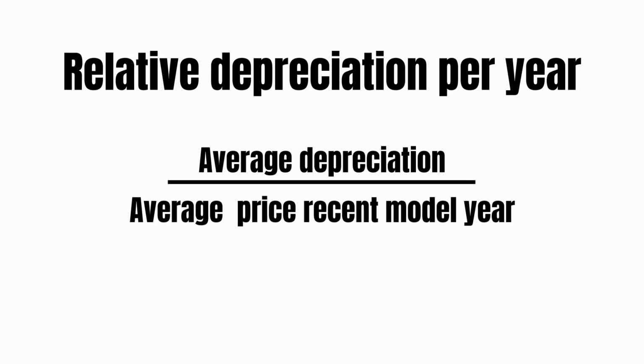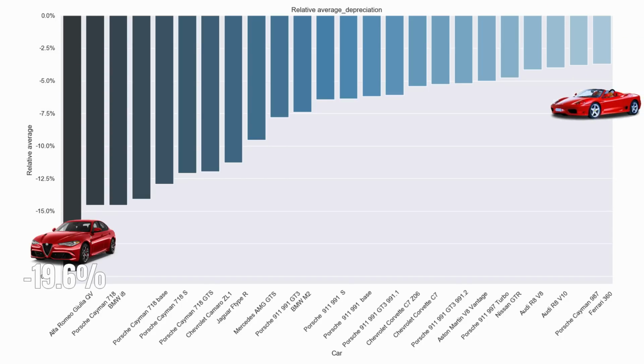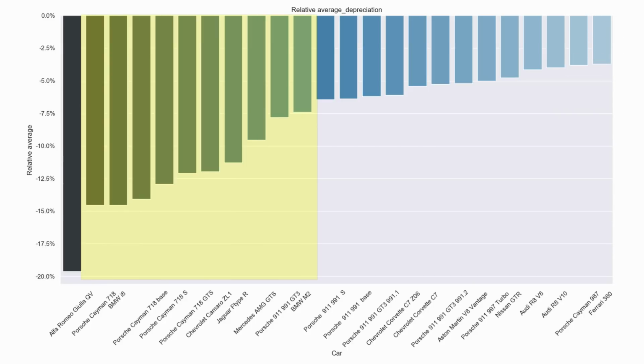And based on this relative average depreciation per year number, we can expect to see that the new high volume production cars are ranked at the top, followed by the more rare cars, and that all the way at the bottom we will find the oldest cars which are bottomed out. If we have a look at the numbers, we can see that the rankings are quite different from the absolute depreciation numbers. The Giulia QV ranks first with an average depreciation rate of 19.6% per year, and the Ferrari 360 has the best rating of 3.7% per year. Furthermore, we can see that most of the newer cars depreciate on average between 7.5 and 14%.